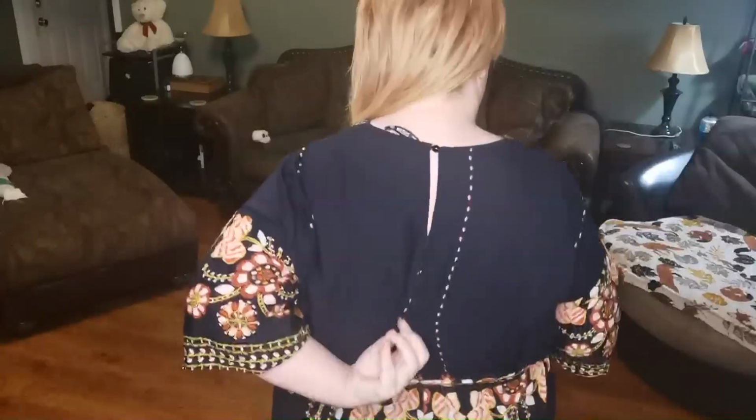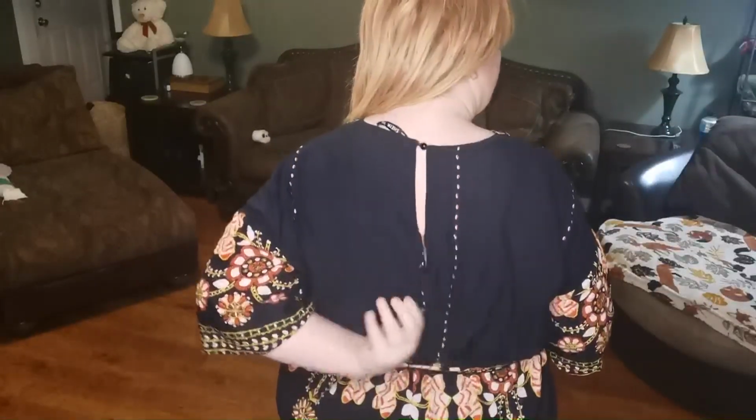The material itself is lovely. It is super lightweight, feels amazing. I'm from Louisiana and it is hot and humid, so this would be great to wear right now. But it's not like it's awful or anything. It's just still not for me. The back does have this little keyhole opening to it. But yeah. Then our final item is this kimono.